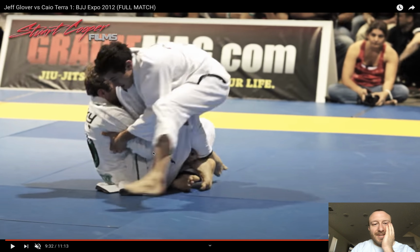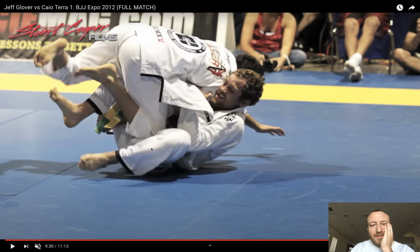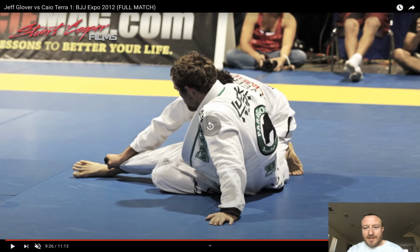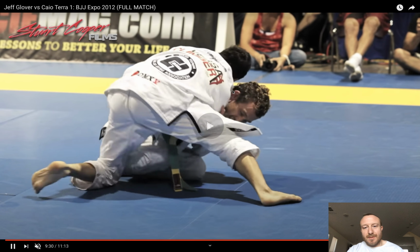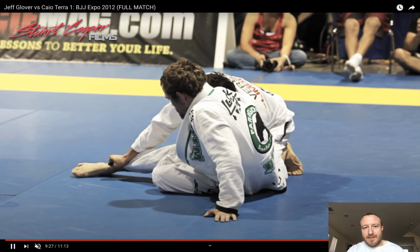So Kaio thinking he was gonna be the one taking the back. Glover elevates Kaio out of position. Like Glover's clamping down on this right arm. So Kaio's trying to post on the mat over there. Glover sees a path to Kaio's back here because Kaio's arm is completely crossed over. Where does that happen? So Kaio, that's part of the seatbelt grip. Seems like that didn't quite make it around Glover's head.